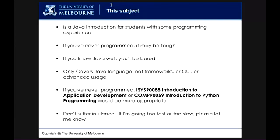Again, if you know Java, you will be bored. I'm happy to discuss more advanced things. My personal programming area of excitement, I guess, is in 3D graphics and 2D graphics, both in Java and C. I'd be happy to explore those things off the record with anyone who's finding this really boring. But again, it shouldn't hamper your efforts here, because this is what you need to be focusing on.